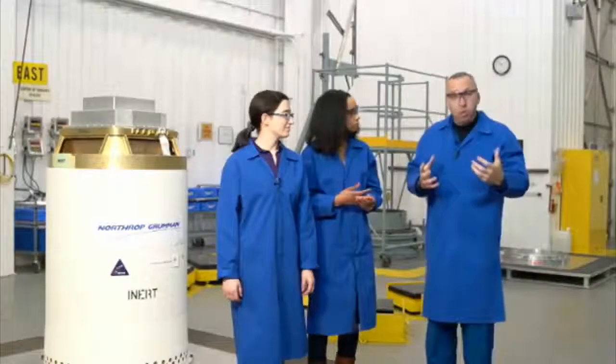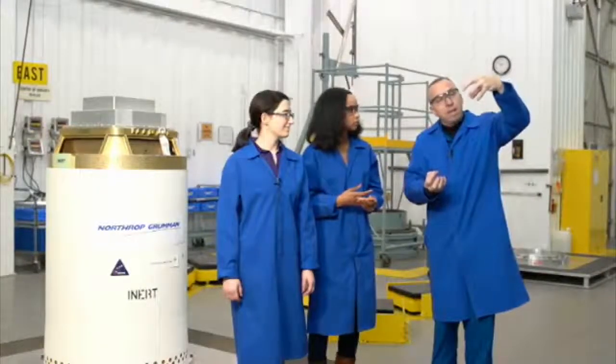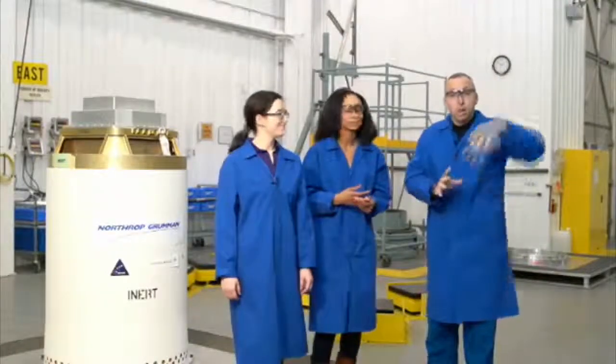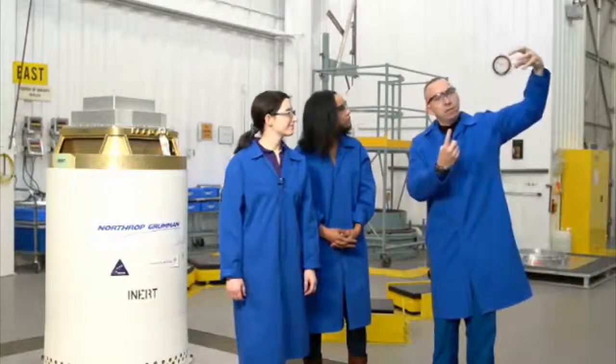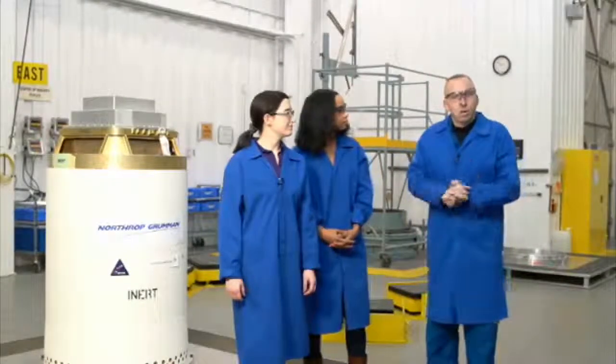So the huge launch abort motor can pull us away from the SLS rocket. And then the attitude control motors that our friends here at Northrop Grumman are making will go ahead and allow it to move away, because the rocket's still going to keep pushing uphill. It's going to pull it away so we can get safely away. And then once we're separated, the abort motor goes ahead and comes off.